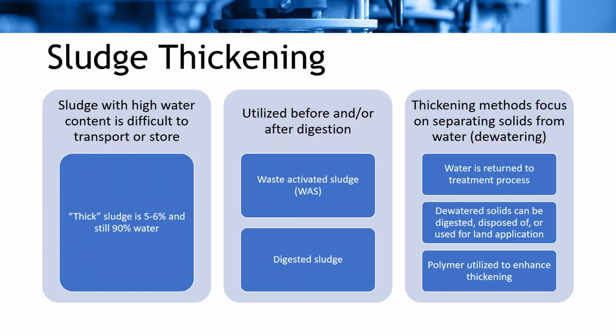So after digestion, typically we have sludge thickening. So sludge, after digestion, is still considered sludge, but has a high water content, and it's difficult to transport or store. Even the thick sludge that comes out of digestion is 5 to 6% solids and still 90% water. Sludge thickening can be utilized before or after digestion.